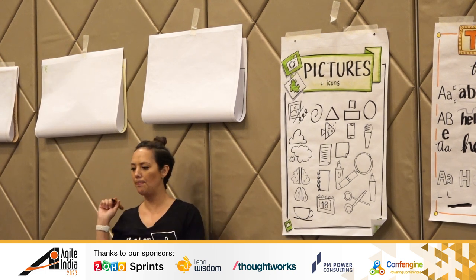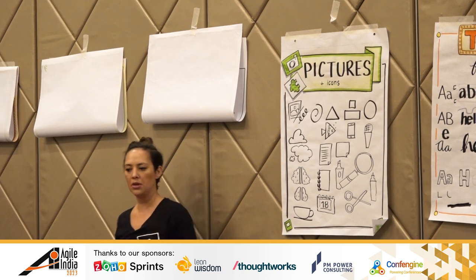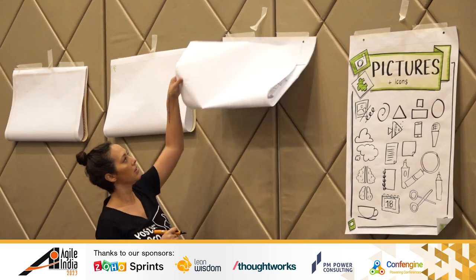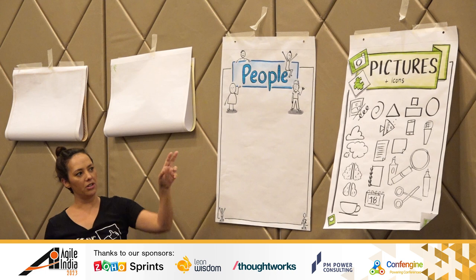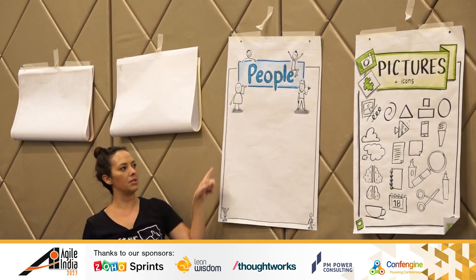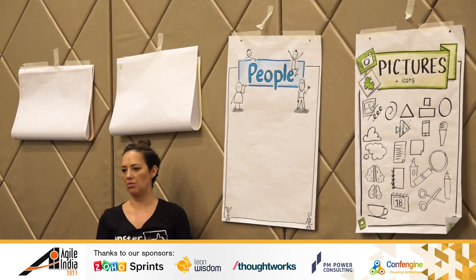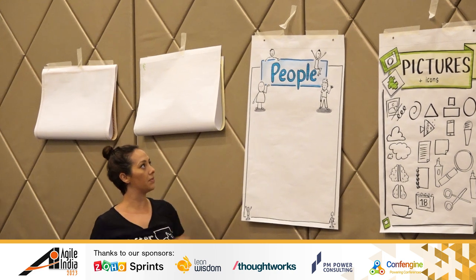I want to just cover people, because then I'm going to give you some time to add some stuff to your posters. So, people. What I've tried to do with my posters is draw in lots of different styles. I don't usually do that. I usually stick to one style. But I want to show you that there are lots of easy ways of doing things.